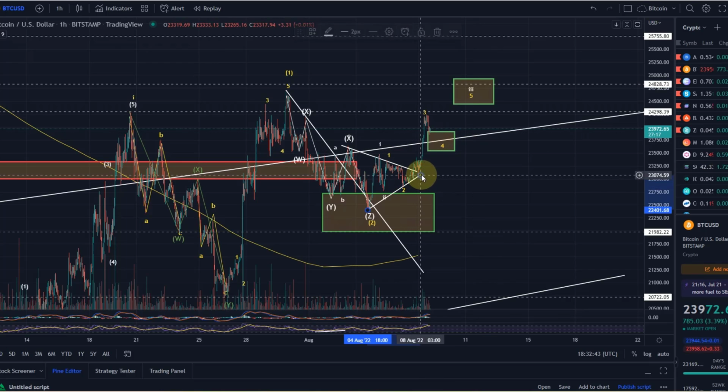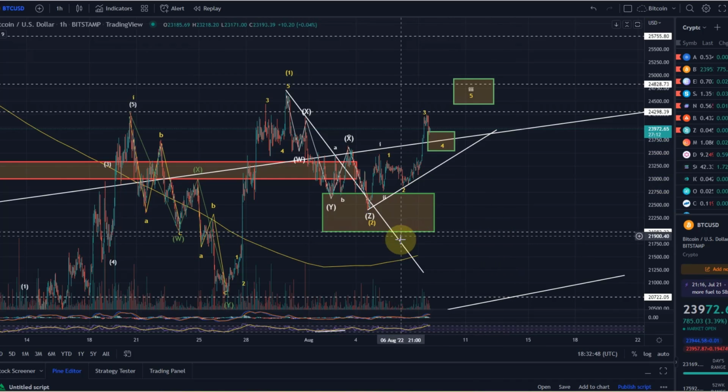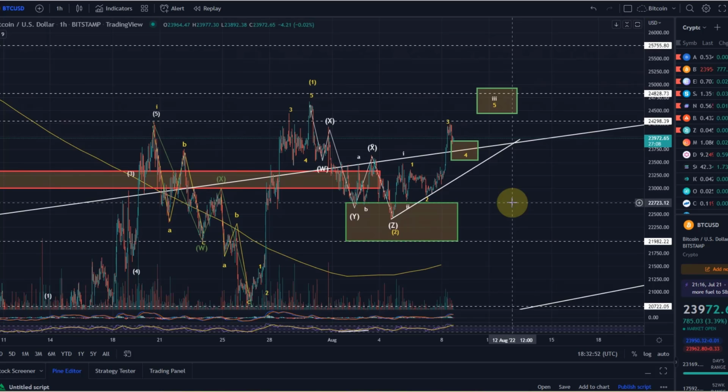Bear in mind, you can also just extend this ascending trend line here. Maybe that is of relevance as well and will provide some additional support going forward. And that's my update about Bitcoin. So we can currently focus on higher, I think. Yeah, it's all going according to plan at the moment.